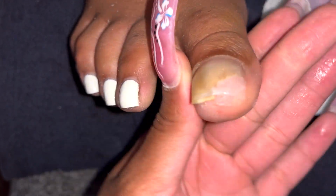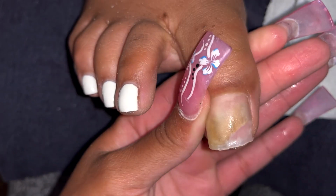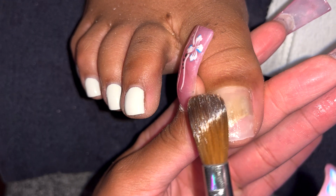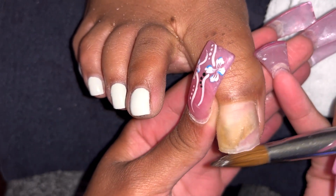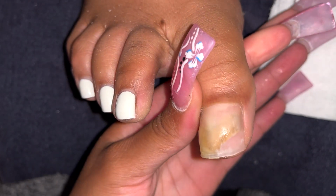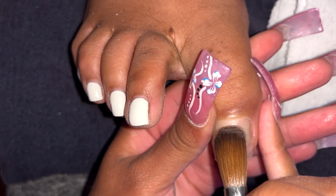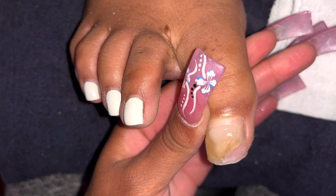Now, what you want to be careful about is making sure, see how I'm poking up underneath, because you don't want it to be too glued down to the skin, since we still have the other side, which is the natural nail. You want it to still look even when you look down at it from the angle I'm looking at.